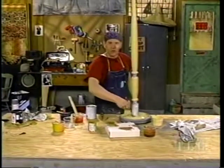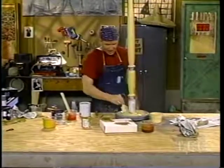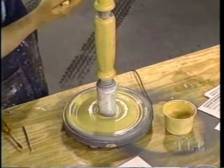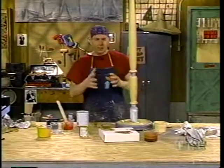Oh, hi. You caught me. I'm marbleizing again. I'm stuck on it. I can't help it. People write letters and say, you're going to do marbleizing again. Well, we got a lamp, and it's got a lot of nice elements in it. You can see I'm going to do this piece, and the base, and the top. It's going to look pretty, and I'm doing like an old yellow marble.